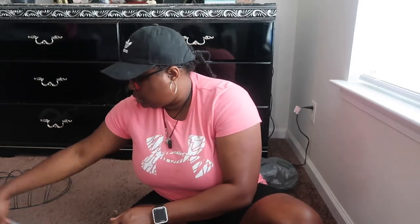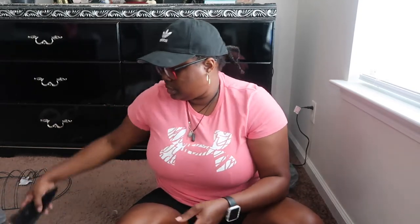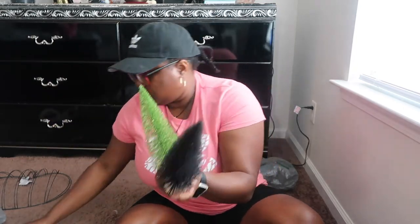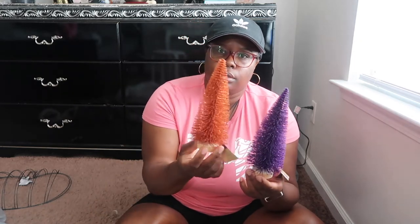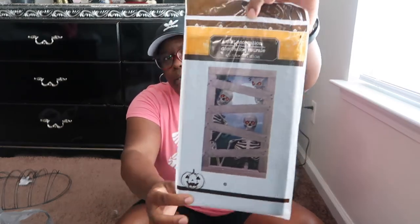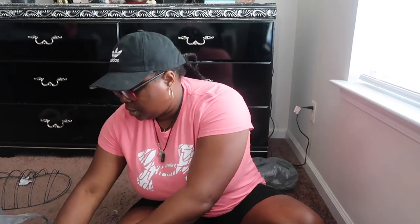Okay. Then I got these little black trees. I got a black one, a green one, a black one, a green one, a little autumn orange one, and a purple one. Okay, then I got this wall decor right here. So pretty for Halloween, y'all. I can't wait. Halloween is our favorite holiday. What else did I get?